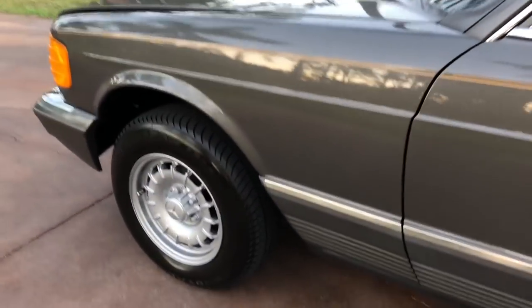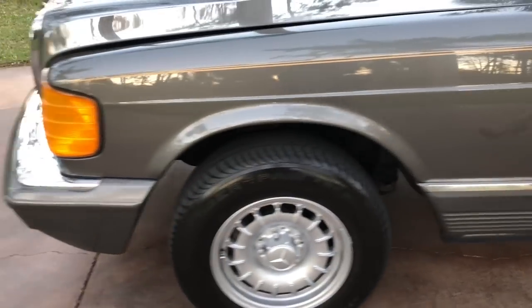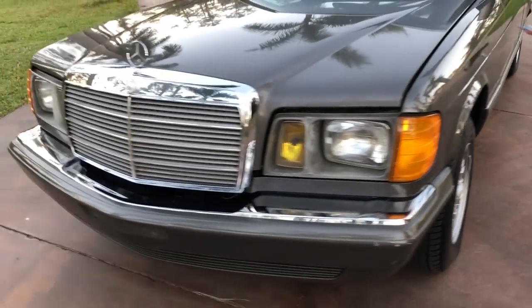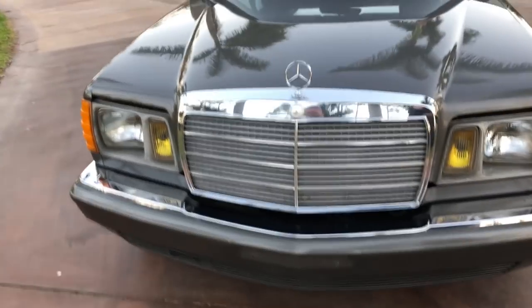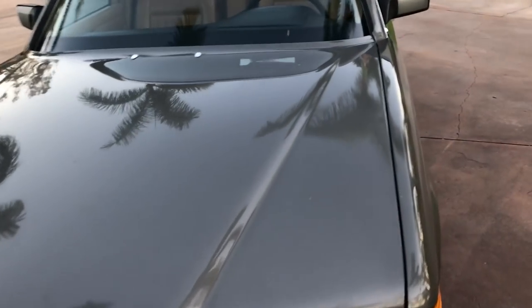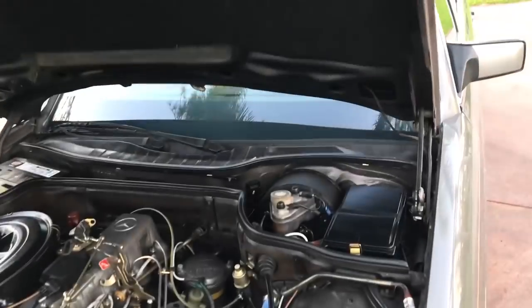And if you know anything about Mercedes-Benz and these 300SDs, they run for what feels like forever. Brand new tires on this car as well. You can see the chrome is bright and shiny. I almost need my sunglasses, even though it's nearly sunset, to look at the chrome.